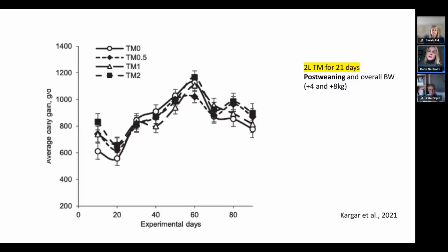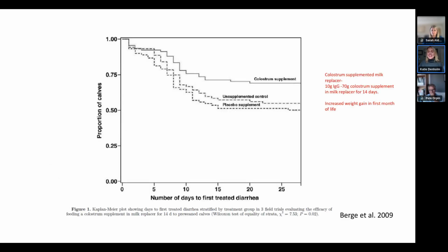This is another study where they fed transition milk for 21 days. And you can see that, well, this graph's a bit muddled, but basically they added either half a litre, 1 litre or 2 litres. And in the 2 litre transition milk group supplemented, they saw an overall body weight improvement post-weaning. Small but significant differences. And any gain in my book is a good gain.